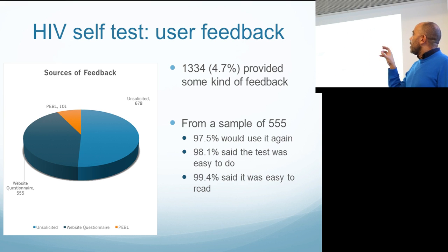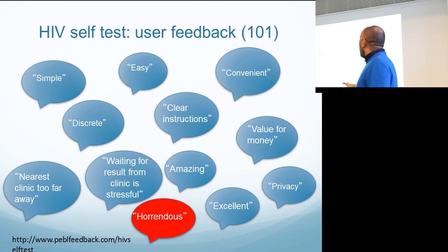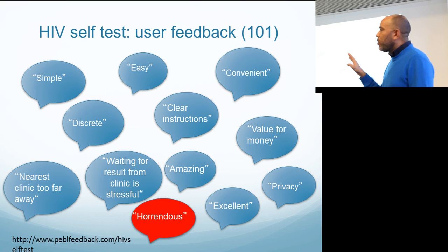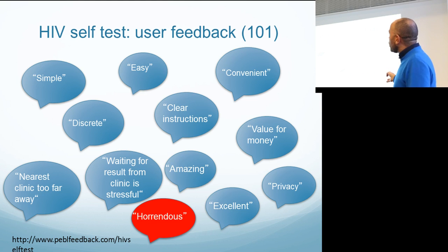Now this is some quotes taken from the Pebble feedback. So this is a website, so this is publicly available, so you can go and have a look at this. I think if you're interested in what some people's experiences are, it's an interesting thing to read through. Again, this is out of date now. This is back in April when there were 101 responses on there. And they're almost universally positive, and they also address what I think are some of those key barriers, like waiting for the results, feeling it was stressful, the nearest clinic was too far away: amazing, excellent, I appreciate the privacy, it's discreet, it's easy. So very positive.